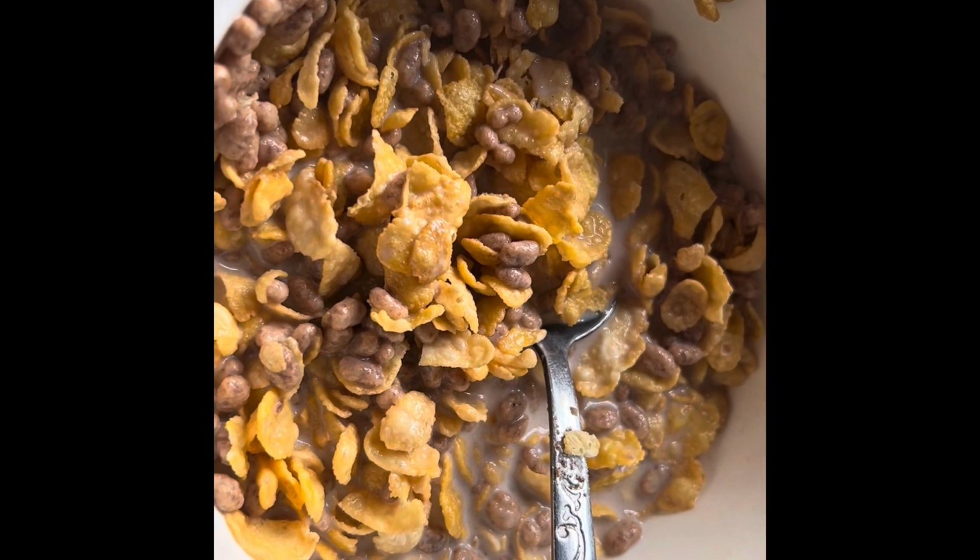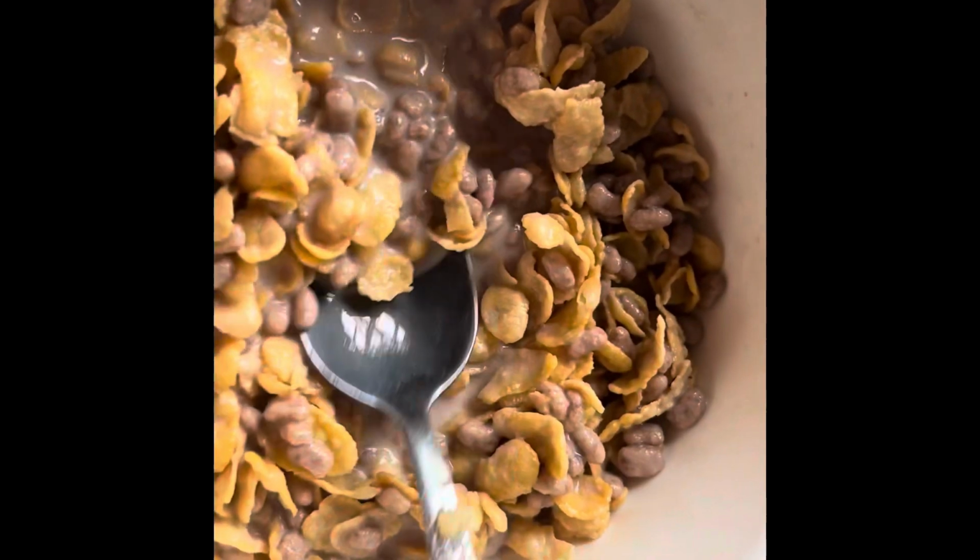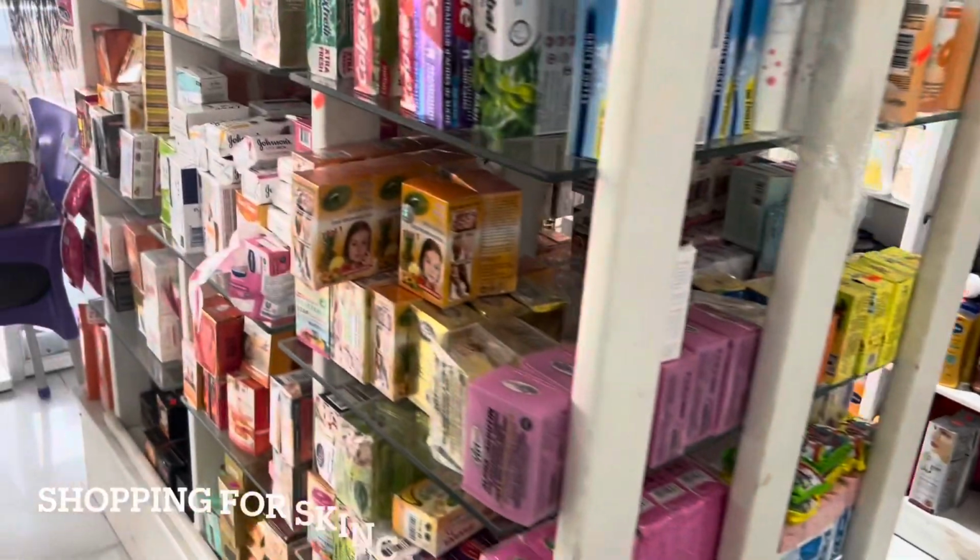You guys, don't judge me. I just tried this combo one day, and oh, it slaps. This is cornflakes and cocoa pops, and it's wonderful. Try it.